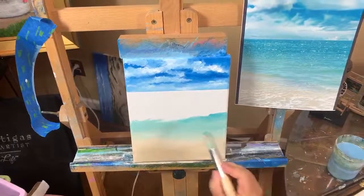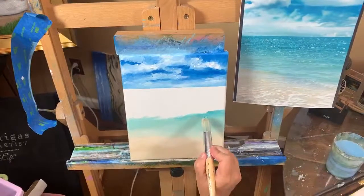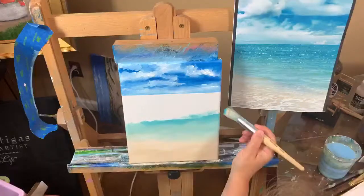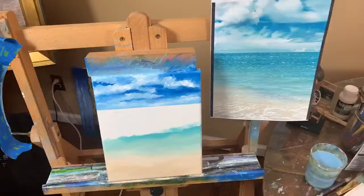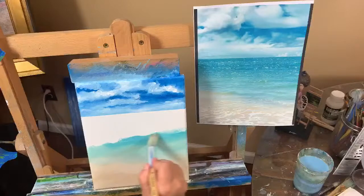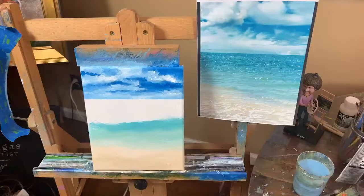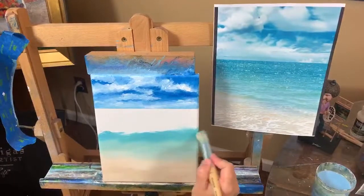Transitioning the colors that I see. Yeah, there's a lot of variations in color in this painting. I mean, it's not a lot of colors, but there's a lot of hues. So that's what I'm doing.